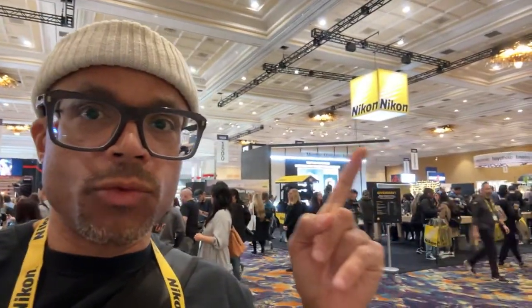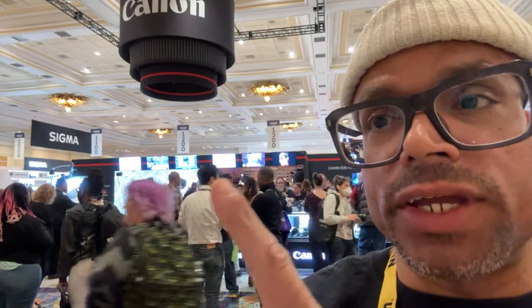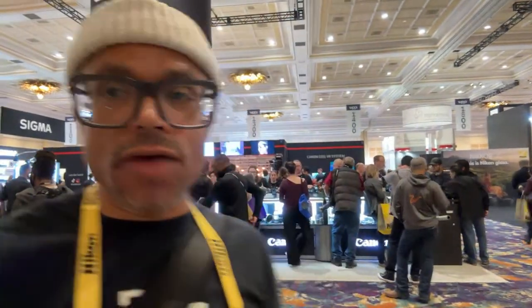As soon as we step in, as I said earlier, there's Nikon. We'll be checking out that 85 1.2 lens. We have Canon, where they have some great photo bays over here. And then we have Sigma way over here, which I'll be checking out the 50 f1.4. So let's head over to Nikon right now.